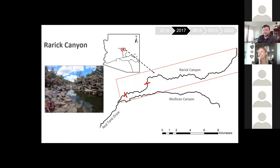And the great thing about this survey is what we found. We found two waterfalls, so two barriers for green sunfish to be able to move up into Rarick Canyon, which is really exciting news. And with these additional waterfalls, we could potentially translocate some of our native fish from Red Tank Draw into Rarick Canyon, and the waterfalls could protect them and it could serve as a refuge area. So that was a really exciting development in this project.